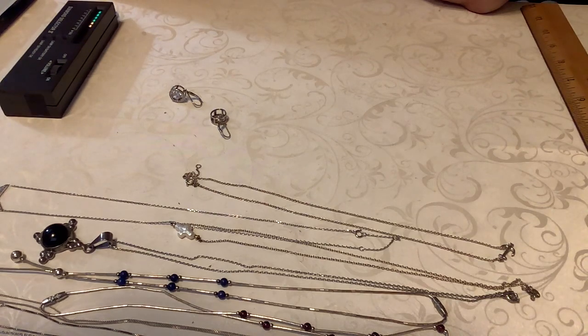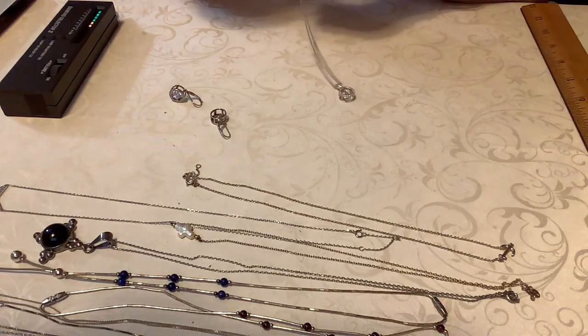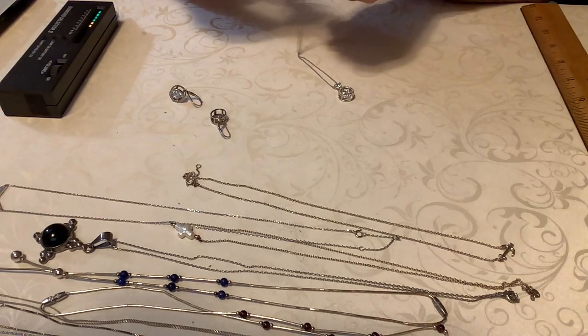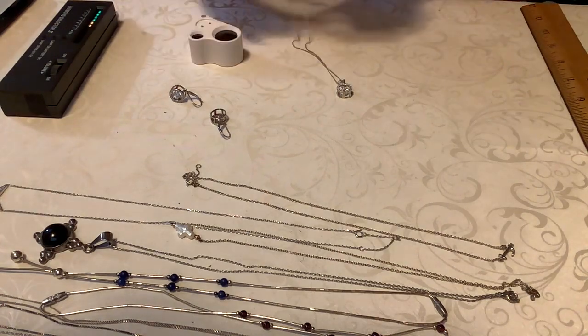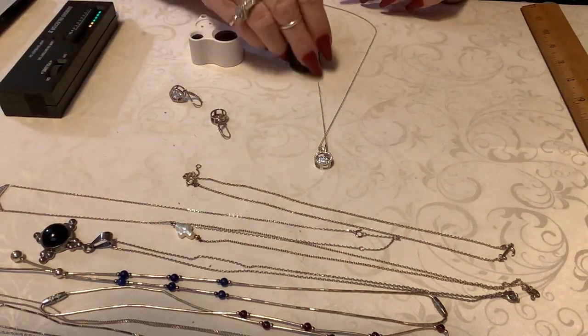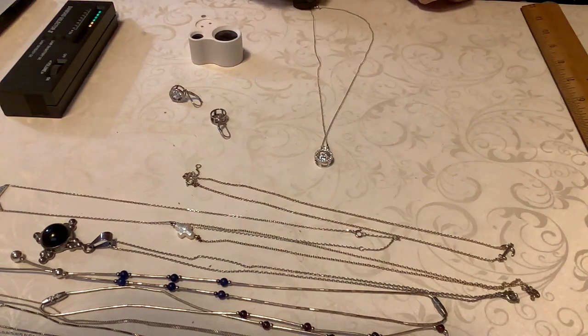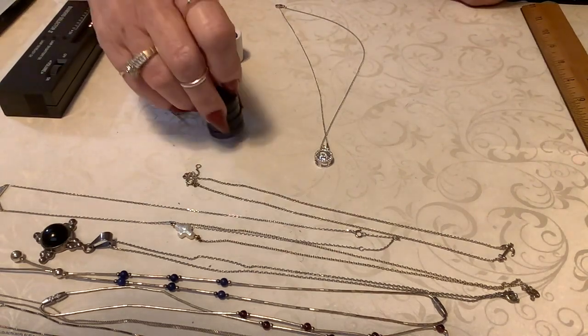I don't see a maker mark. But these are just too cute. These are nice. These are nice and shiny. They are like brand spanking new. Let's see if this one says 925. There we go. Flip them over here. So this is what we know. It is all sterling, except for that one little. These are all sterling.